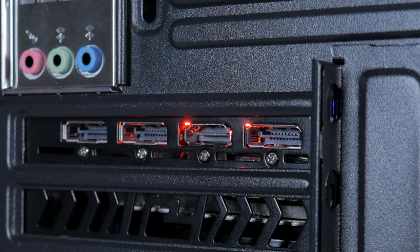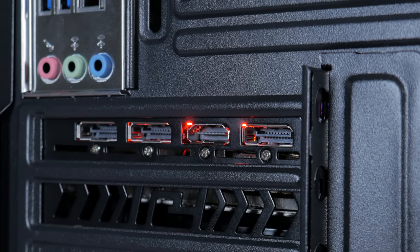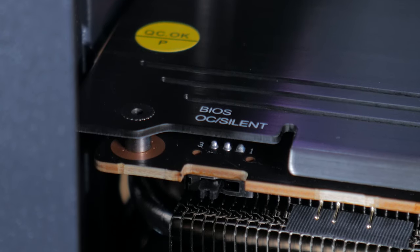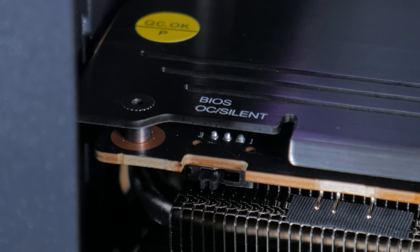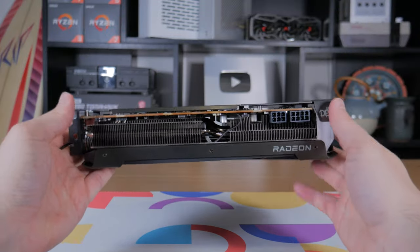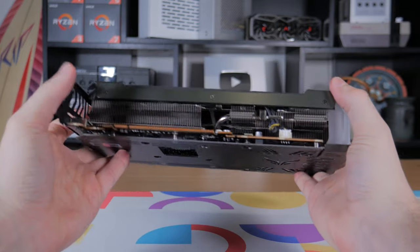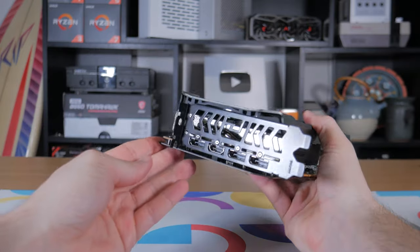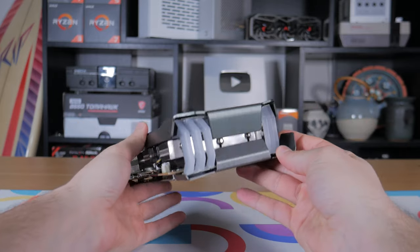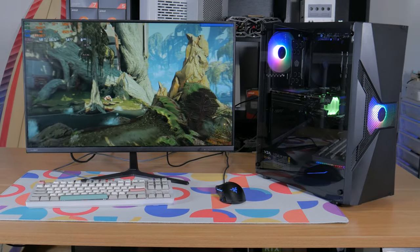Some other nice features about this card in particular are the LED illuminated ports for easier plugging in of display cables, along with a dual BIOS switch, giving you options for better overclocking or more silent operation. This is just slightly wider than a dual slot card, which is kind of annoying. I wish they would have slimmed it down to fit in just two slots, but other than that, I don't really have any complaints with this card. It runs cool, quiet, and again, for full benchmarks and temps, make sure to stick around to the end of the video.